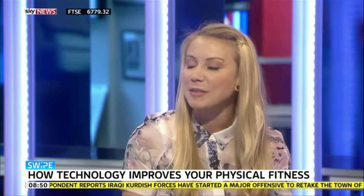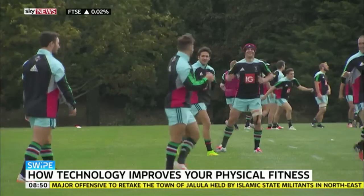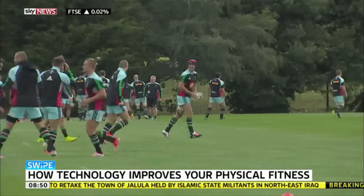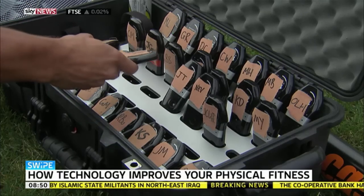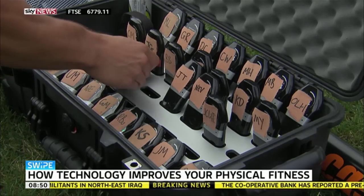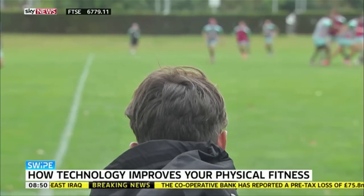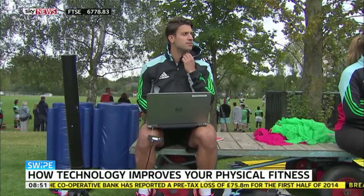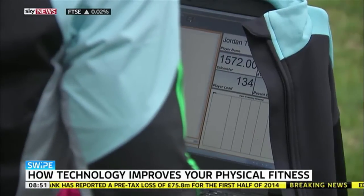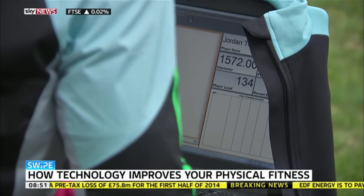So the Swipe team this week went down to go see Harlequin Rugby team. They've been using some new technology, this stuff called Catapult. Basically, it's kind of like a vest that they wear that has GPS tracking. They have these little things attached here. It's got GPS monitoring, so it's basically going to check everywhere they go, where they move, if they go left, if they go right, whether they impact. All of these different kinds of information, basically.